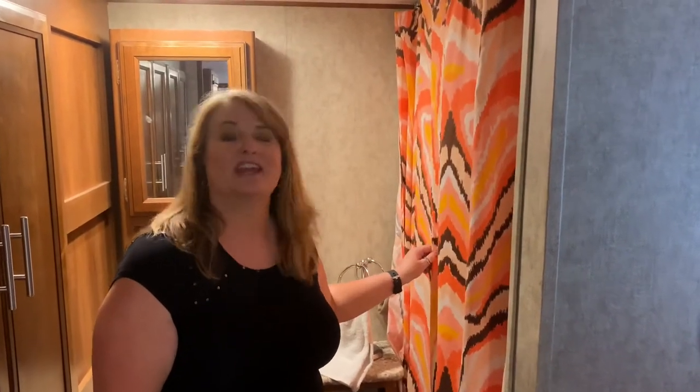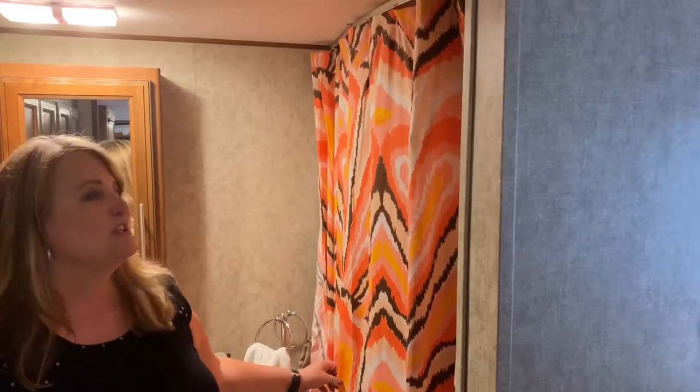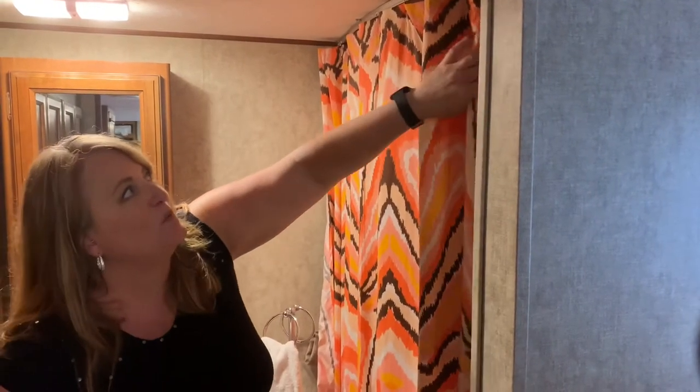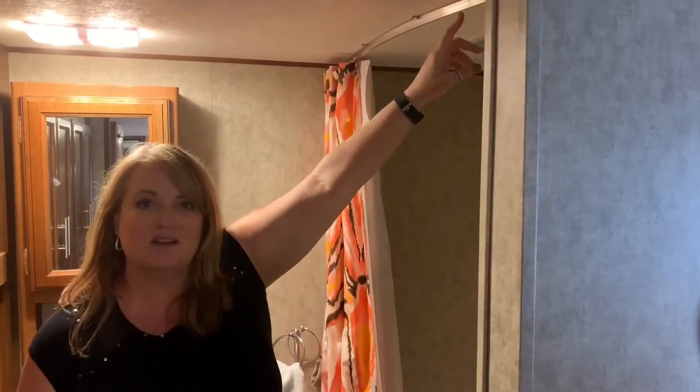I also didn't like the shower curtain that came with the camper, so I had to go out and put my own touch on this. So we bought this bright, bold, colorful thing because I really enjoy pops of color. It makes it more fun. And we really like this curved shower rod that's here because it gives us more elbow room when we're in the shower.